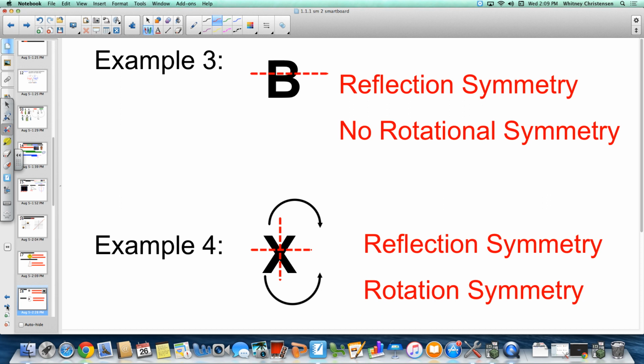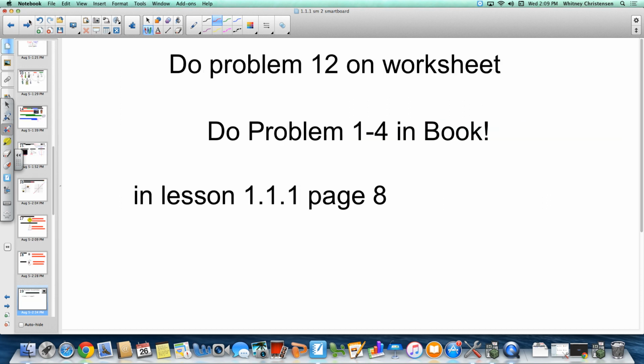Okay, so you're going to do problem 12 on the worksheet, and you're going to do problems 1-4 in the book. You can do that on the back of your worksheet because I have it laid out so that you can show your work on that. That's going to be on page 8 of lesson 1.1.1, but it is just page 8. So we're in lesson 1.1.1 in the book. You will do problems 1-4 in the book, and that's on page 8. Also do this problem. Ready, set, go.